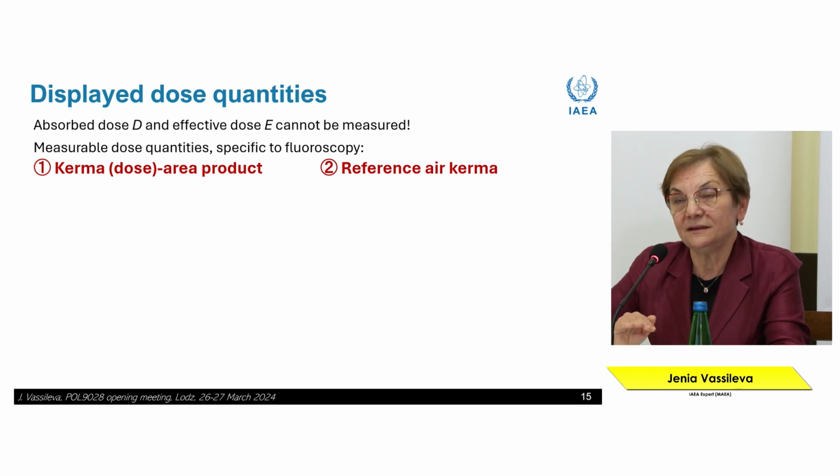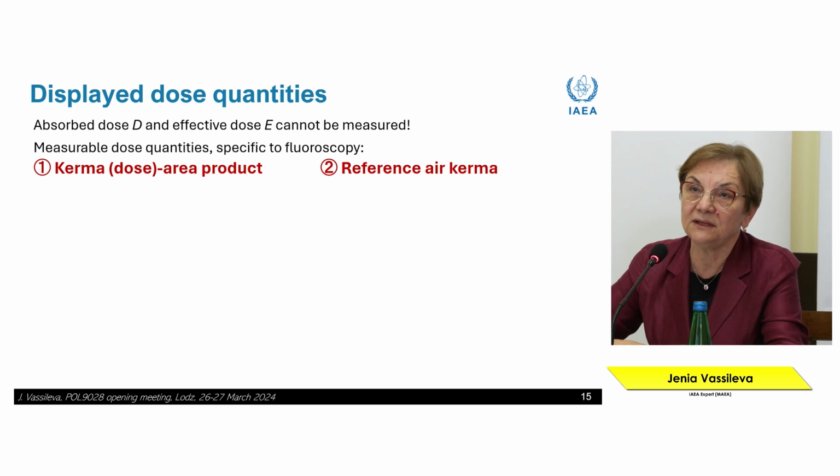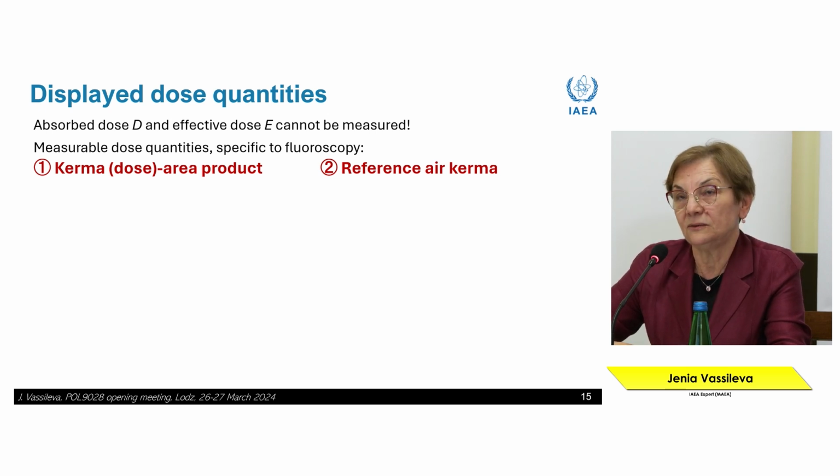The doses that I presented cannot be measured. So they are only calculated or estimated, but for this we need measurable dose quantities. Before moving to the patient, just to say that for staff or occupational exposure, we have individual dose meters. We don't have such individual dose meters for patients. So that's why in modern fluoroscopy equipment, there are 2 quantities that are displayed by the equipment: kerma area product, or dose area product, and reference air kerma.